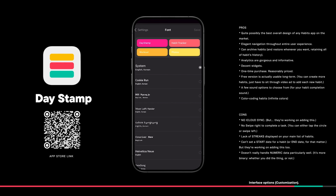And I didn't even realize this. You can adjust the font. Wow. So I didn't realize this. They let you preview it there. That's what those buttons are up top. They're not actually clickable. That's just a preview. So the system. All right. Most of these fonts look kind of crappy, but Helvetica though. Again, I haven't seen this option on any of the other apps, really.